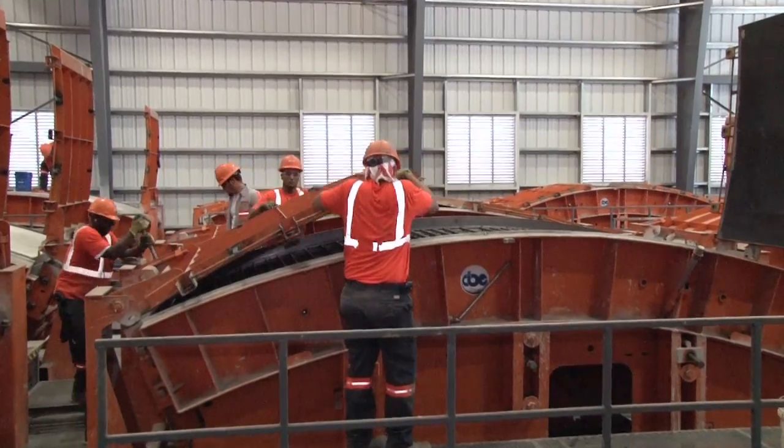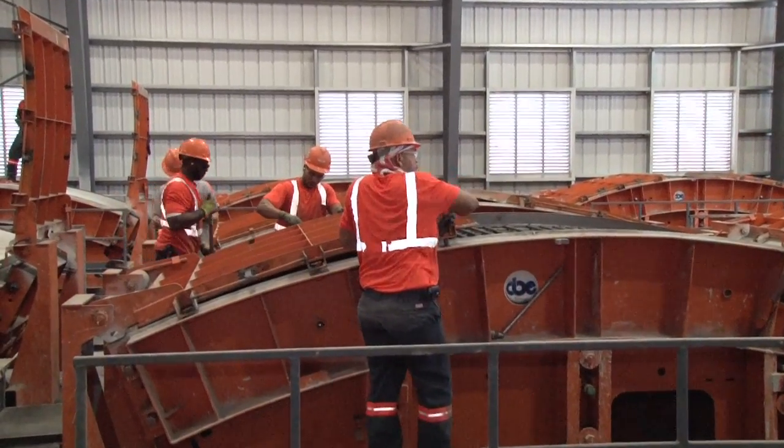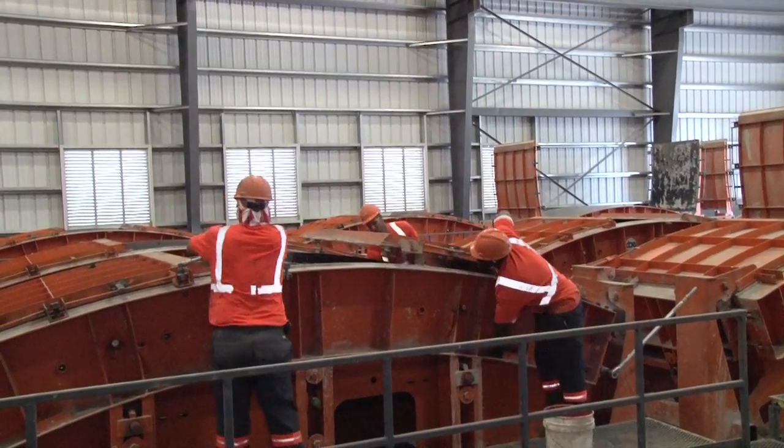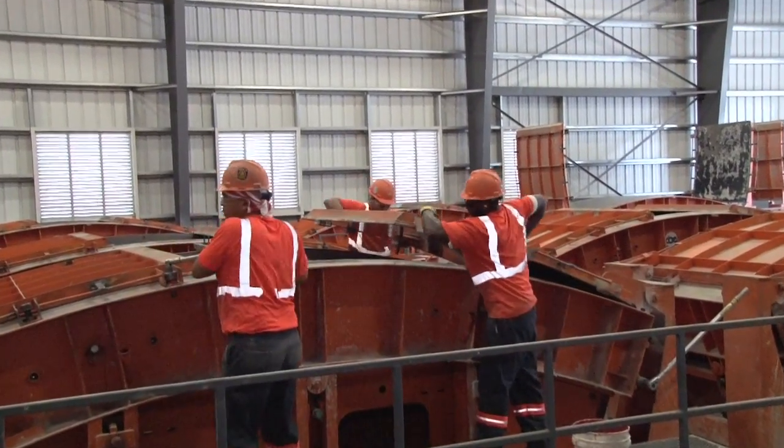A calibrating jig is used to verify the correct closing of each mold. The segments are manufactured with an accuracy of within 1 millimeter.